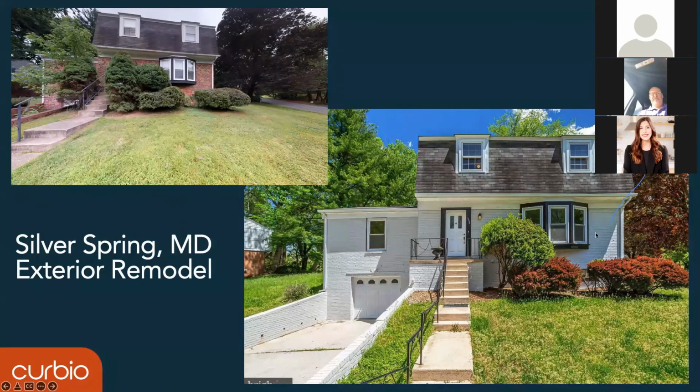Let's check out this project in Silver Spring. Another way to improve your listing's curb appeal is to change out the garage door and front door. Front doors naturally draw attention, so you can swap your front door out entirely or simply repaint your door with a vibrant color like a red or a teal.